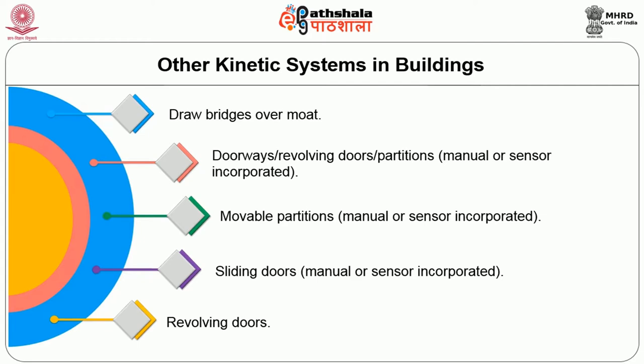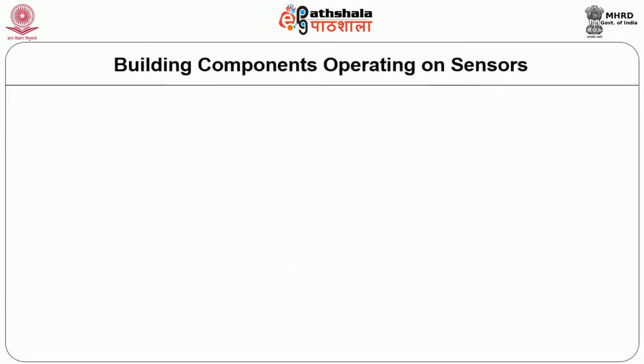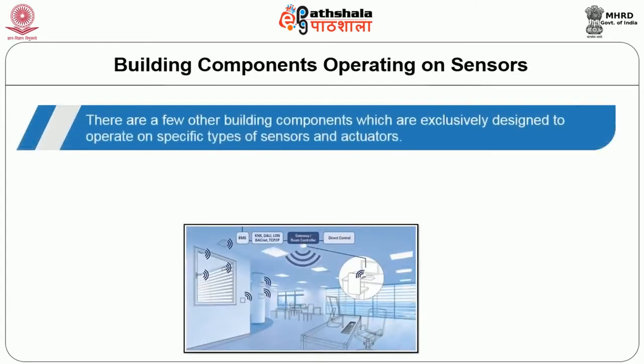Of course, there are other kinetic components too which are quite common but not noticed as having a kinetic feature. So the next aspect is on building components operating on sensors. There are a few other building components which are exclusively designed to operate on specific types of sensors and actuators.